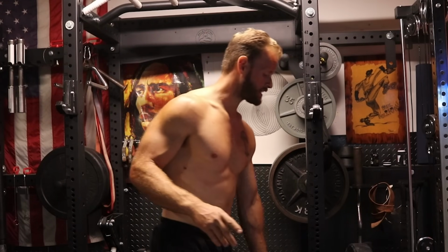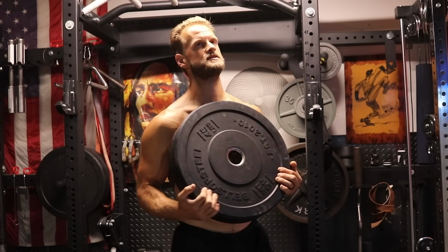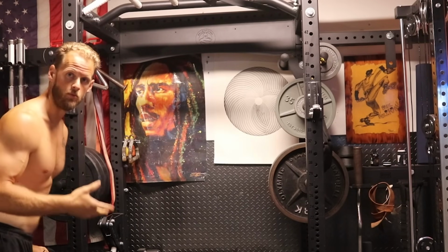All right, a little real talk. I'm gonna be honest with myself and critique myself. I think my biggest critique is I don't eat enough food. So I don't eat enough food to be in this noticeable bulk.